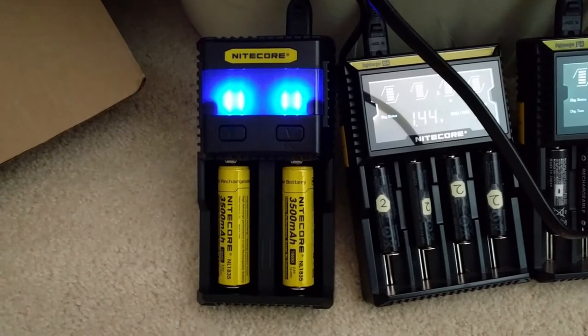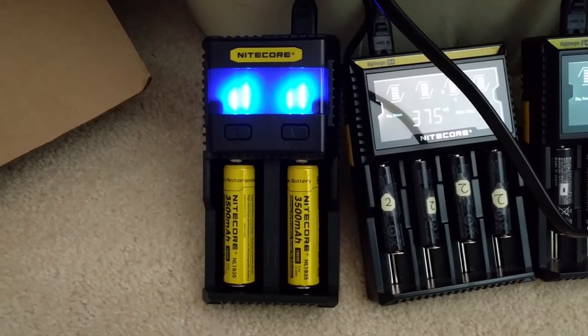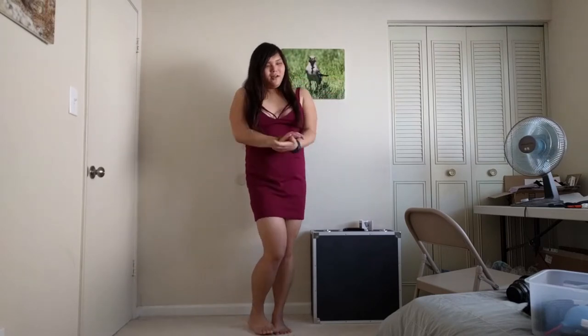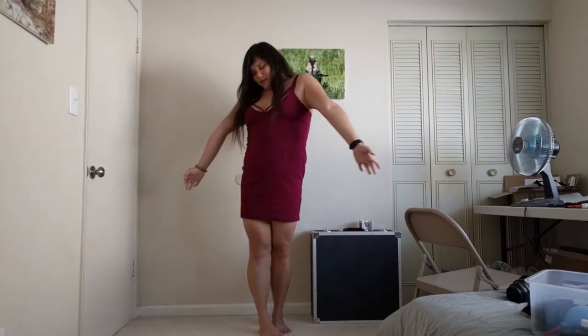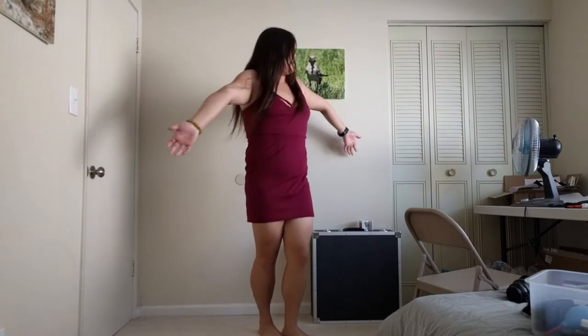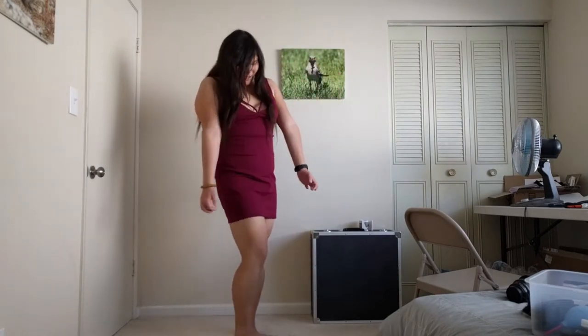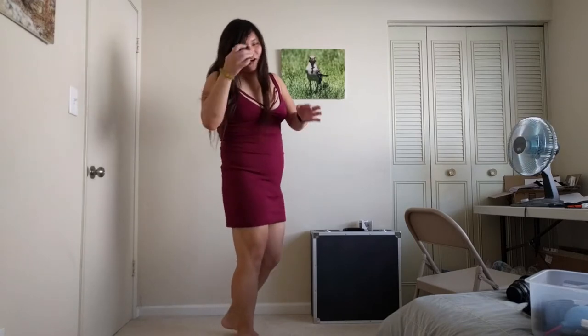Right now, it's charging some of my Nyquara batteries for my photo shoots that I have planned. It is actually very hot. It might look a little flushed because I spent like 15 minutes trying to find my tripod for my phone. But anyways, product haul. So, got quite a lot of stuff in the past few months. This is my new party dress that I got at Charlotte Russe. I really like it. I actually only spent like $3 on this.